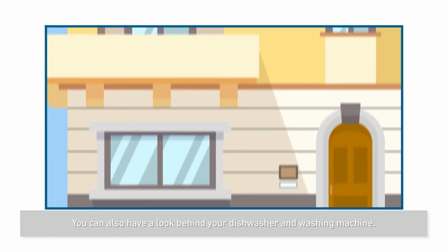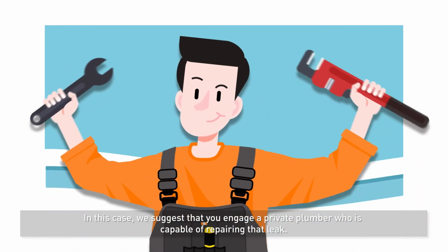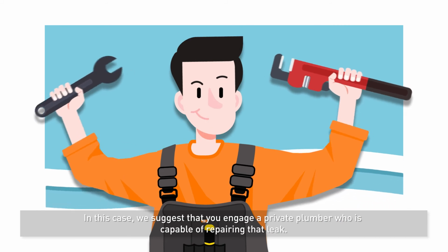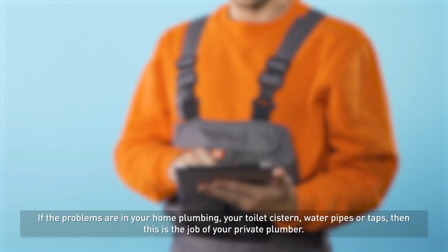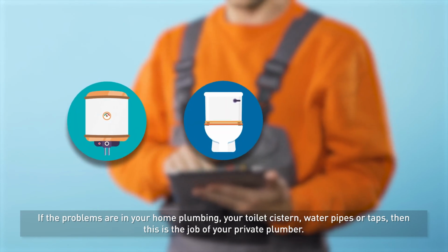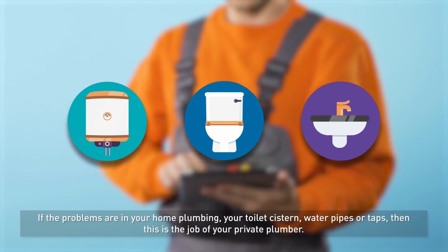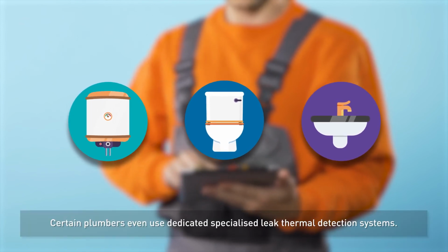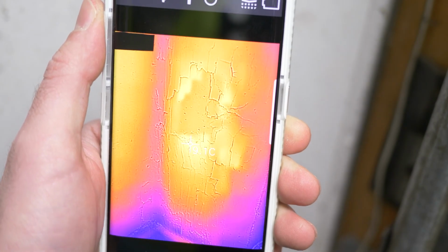You can also have a look behind your dishwasher and washing machine. Any obvious signs of a leak? In this case, we suggest that you engage a private plumber who's capable of repairing that leak. If the problems are in your home plumbing, your toilet system, water pipes or taps, then this is the job of your private plumber. Certain plumbers even use dedicated specialized leak thermal detection systems.